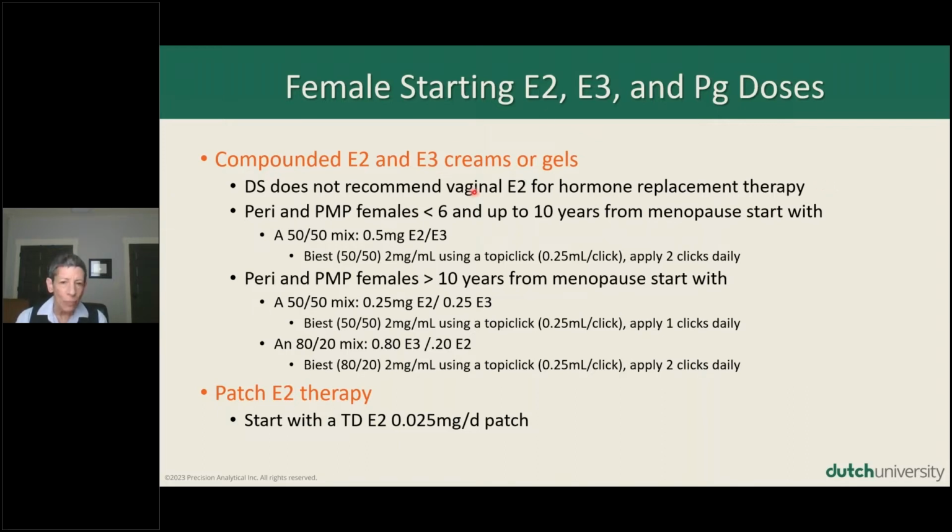A lot of people do this. It makes me too nervous. Why does it make me nervous? Endometrial cancer risk. In peri and postmenopausal females less than 6 years and up to 10 years, start with a 50-50 mix, a half a milligram each, and it's written as BiEst 50-50, 2 milligrams per mL. Using a Topiclick, you apply 2 clicks.